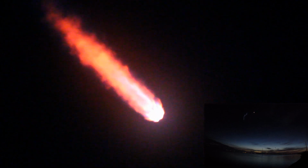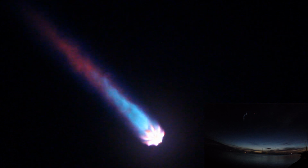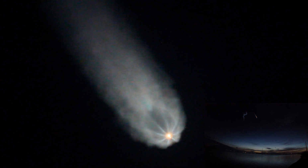The MVAC is the second stage Merlin vacuum engine. It's being chilled for its operation, which will get underway in a little bit more than 30 seconds. Standing by for main engine cutoff.